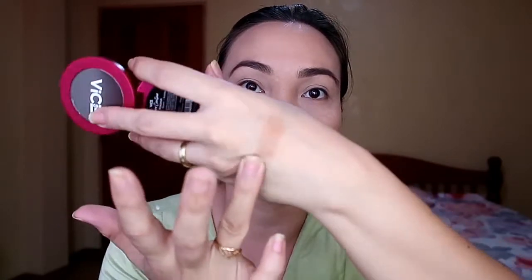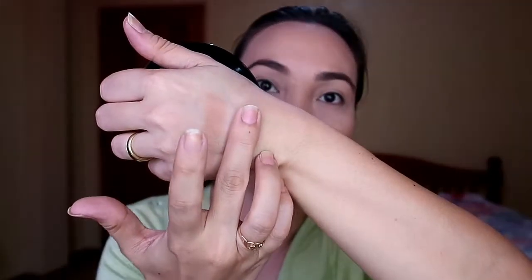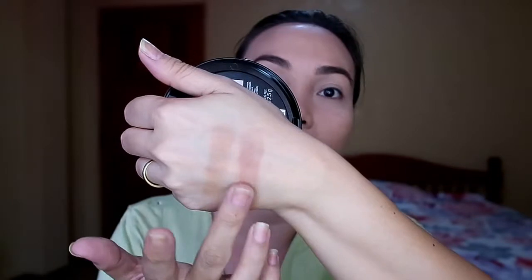And alam nyo ba guys, I tried to swatch this and this actually, ito yung itsura niya. Yung shade niya, this is very much close to the one that I am currently using and the one that I really love. Itong sa Wet n Wild Contour Dulce de Leche. Let me give you a swatch. So, ito yung kay Vice. And then, ito yung sa Wet n Wild. They're quite close yung shade nila. Mas deeper and mas richer lang itong ginagamit ko na Wet n Wild.